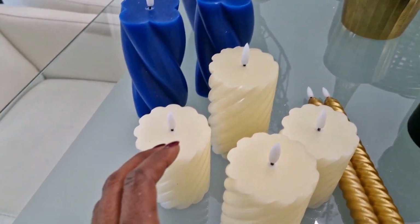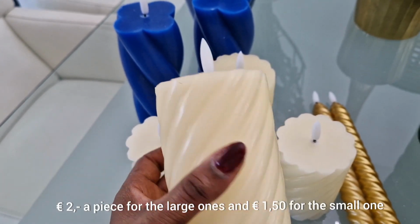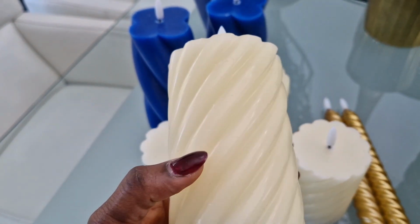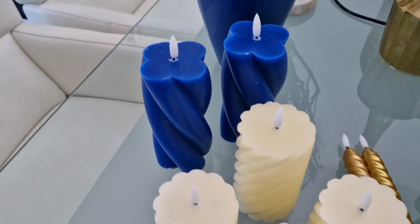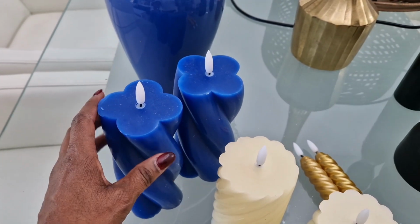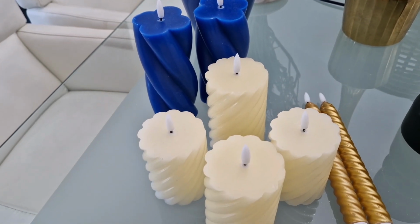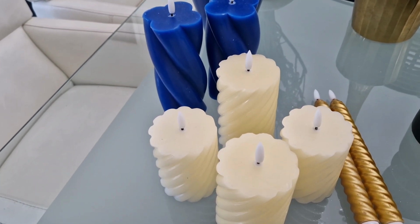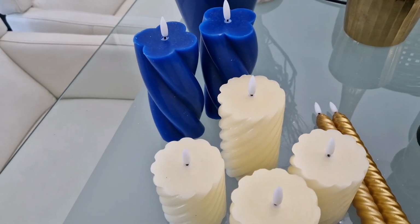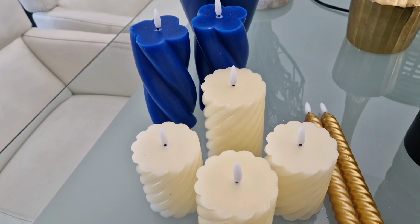I got these LED candles and I think that they are so pretty. I love this swirl effect that they have, especially these blue ones. Now, one thing I love about LED candles is that they do not make a mess, but the downside of these is that they do use up a lot of batteries. Now, I only use rechargeable batteries, so I think I solved that problem.